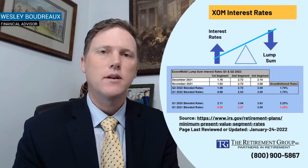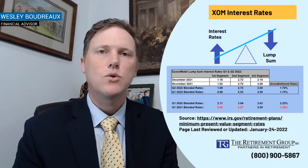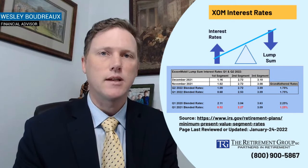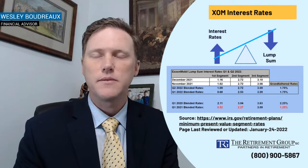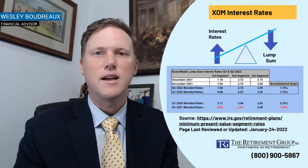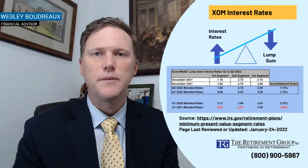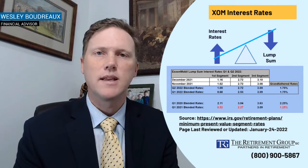For most of you, however, that are younger, you're going to be using the PPA segment rates, which have a first, second, and third segment. These correlate to the years of retirement. The first segment correlates to the first 5 years of retirement. The second segment is for years 6 through 20, and the third segment is going to be for years 21 and beyond. So for most of us, that second segment has the highest weighting in the calculation.